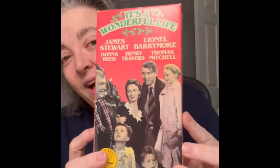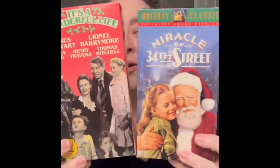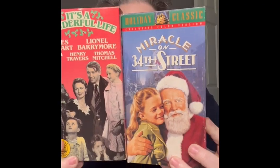Oh, I picked it. Somebody told me, and I cannot remember who it was, to pick up VHS tapes. I'm like, VHS? What? They're collectible, apparently. I found two. I found It's a Wonderful Life right here, and then Miracle on 34th Street. So I'm going to bring both of these, maybe $5, whatever. But this has 1946 on it. It was done in 1946. This one is 1987.